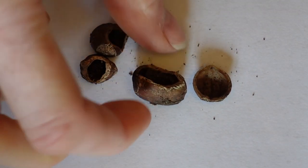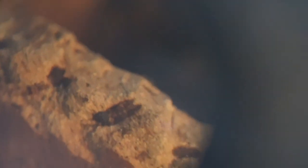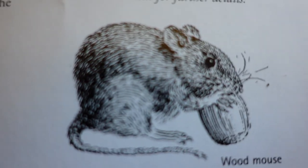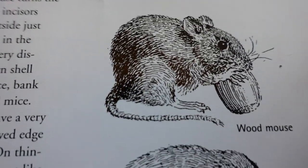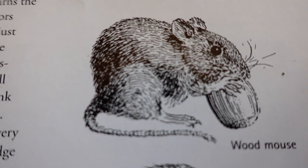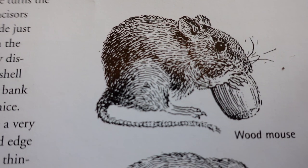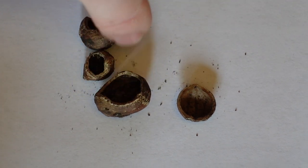So if you look very closely at the marks on the edge of the hole made by the small mammal, especially with a magnifying glass, if they are on the outside of the hole, then this has been made by a wood mouse because they hold it so that their mouth, with their big incisors on the outside and their lower jaw on the inside, and they make these marks on the outside. So you have these tiny little incisor marks made on the outside, which makes it a wood mouse.